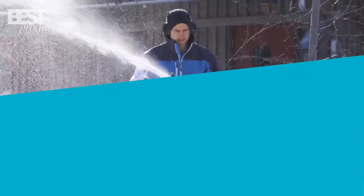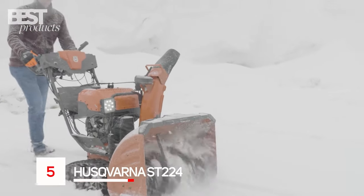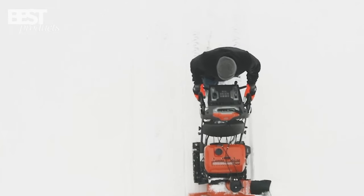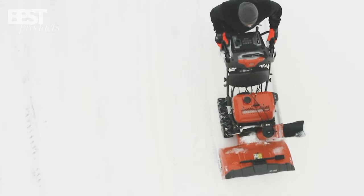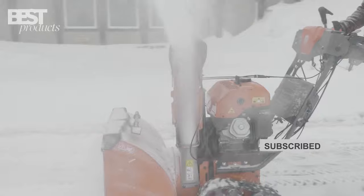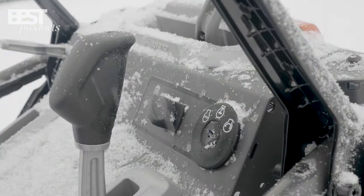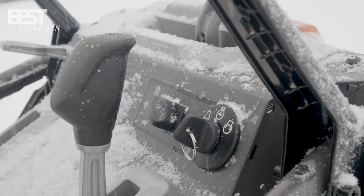Let's get started. Number 5, the Husqvarna ST224. This rugged 24-inch wide machine means business when it comes to snow removal. Under the hood, it packs a 5.9 horsepower engine with 212 cc of displacement to devour snow drifts. The Husqvarna uses a friction disc transmission system. It has 6 forward gears plus 1 reverse, giving you all the control you need.